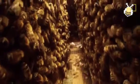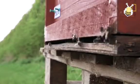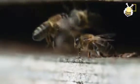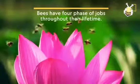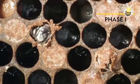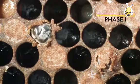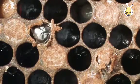Each bee knows what to do because their hormones activate the part of their genetic makeup that tells them what jobs they have to tackle and when they have to tackle them. They go through 4 phases of jobs before dying. In phase 1, bees go to work immediately after they emerge from metamorphosis, about 3 weeks after they're born. They begin cleaning the cells from which they emerged.